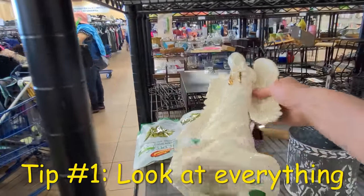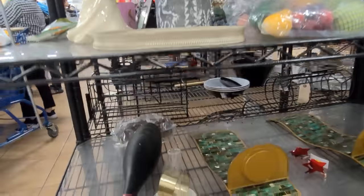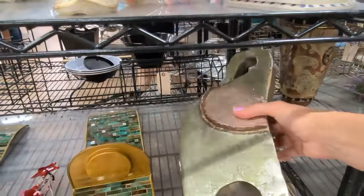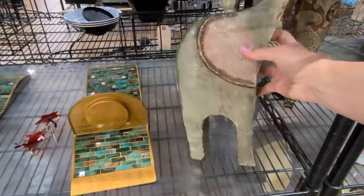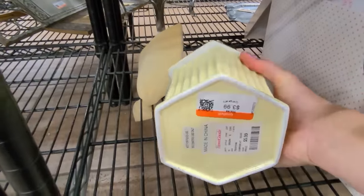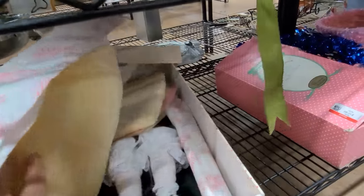Check the high shelves, the low shelves, move things aside, and unstack piles. You just never know what's hiding. I love the modern style of this elephant, but it's not ever such good quality with quite a bit of damage, so we'll leave it on the shelf. This piece looks like Lenox, but again, very lightweight, not good quality, so we'll leave it.